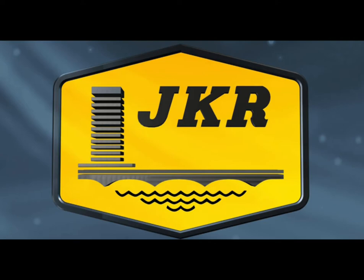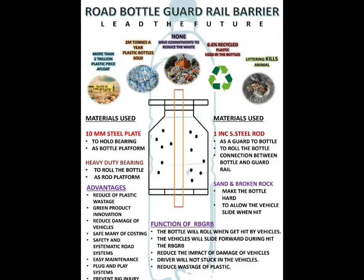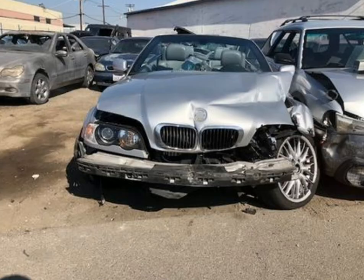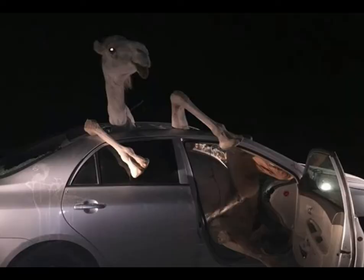The target market of this RBGRB is JKR, LLM and any highway management. The advantages of RBGRB are reduced plastic wastage, green product innovation, reduced damage to vehicles, saving on many costs, a safe and systematic road system, easy maintenance, a plug and play system, and prevention of big injuries.